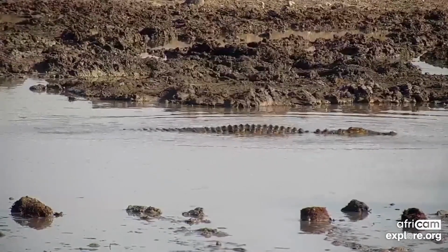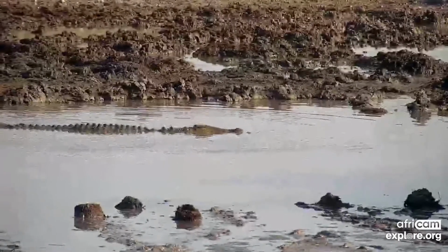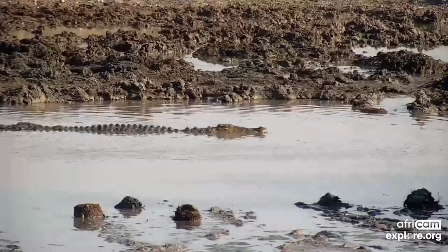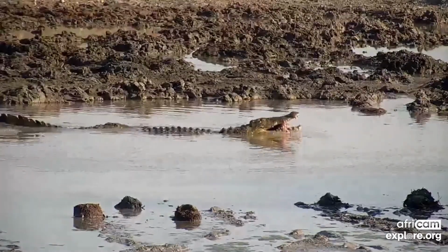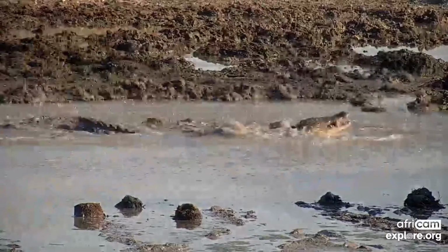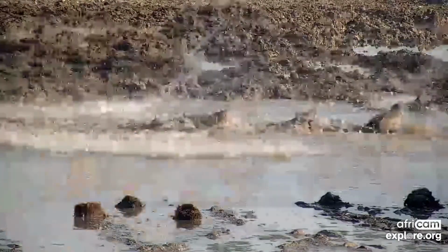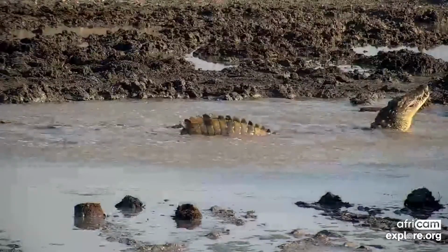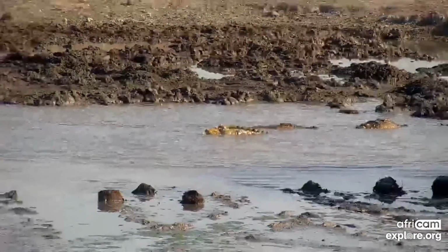These crocodiles still snacking away here on a carcass that was by the water. And actually, while we're looking at it, let's have a look at the highlights from the weekend. There you can see a little disagreement on who's going to get the biggest pieces. But let's have a little look at that highlight from the weekend.